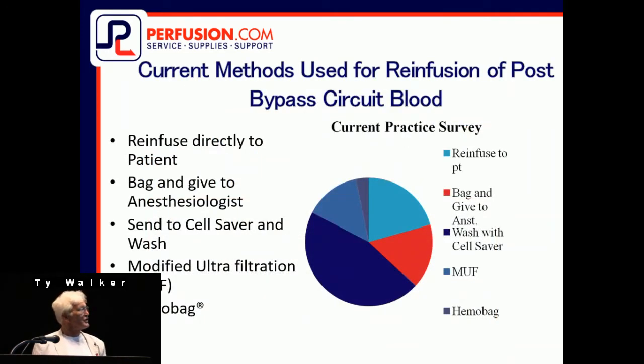So this is the current methodology that we use today in our practices around the country, and I'd like to ask, how many patients, at the end of the case, do you just reinfuse directly? They're trying to get as much of their volume from their circuit back into the patient at that point in time. You know, give them nitroglycerin, they more or less.